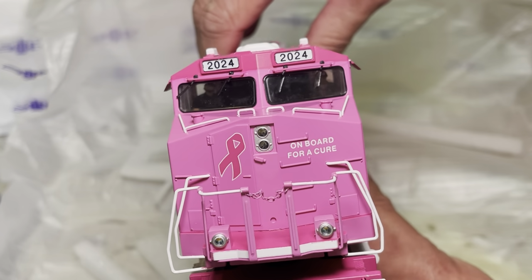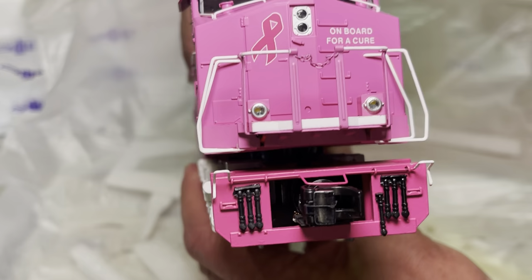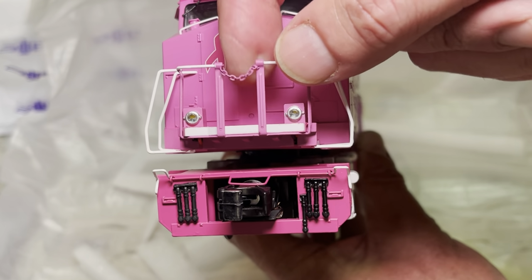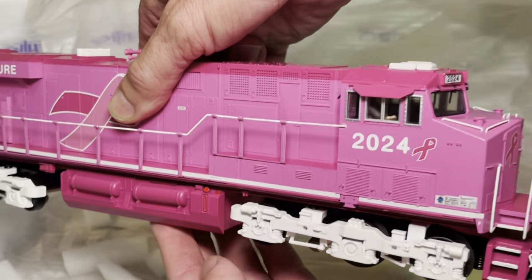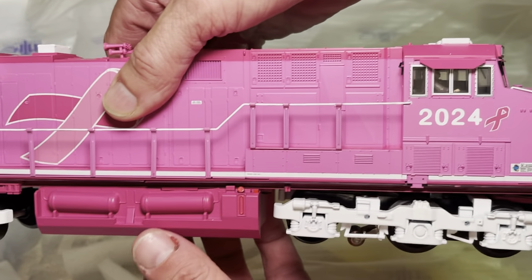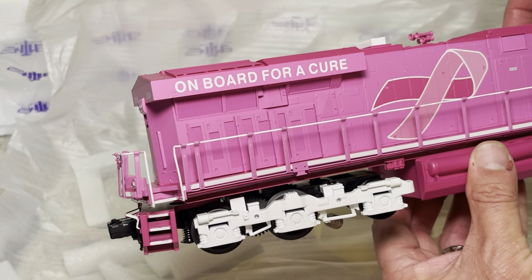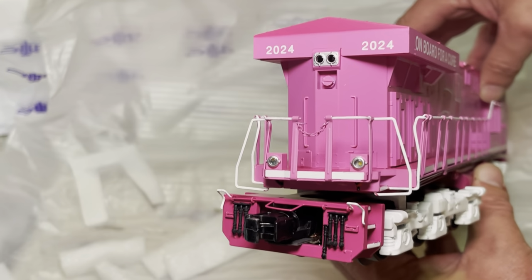On board for a cure. Now I wonder, because it's traditionally on track for a cure, I wonder if, ooh, got a nice chain on there. Sweet. So much better than the molded plastic. The original slogan was on track for a cure, but given that was part of a real campaign slogan to raise money for breast cancer awareness, I wonder if he had to change it to on board for a cure. Copyright issues and all.